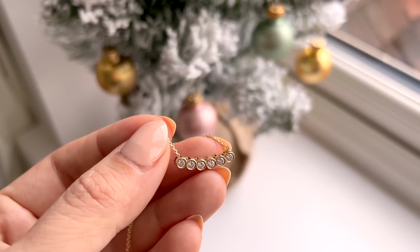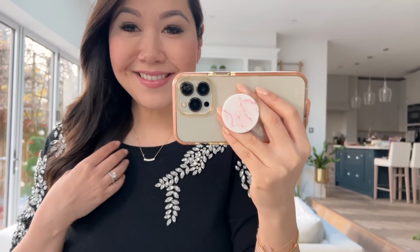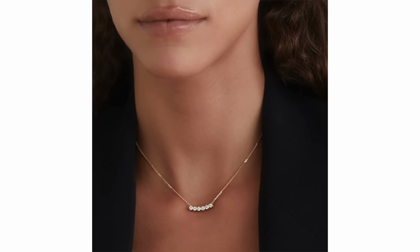These come in a few different metal options. I went for the yellow gold and I just love it. Very, very simple, very much my style in terms of jewelry. I don't generally like anything too flashy or too much, whereas these are just sparkly enough to be really special without being too much for everyday wear. But I also wear these for special occasions because I do love them so much.